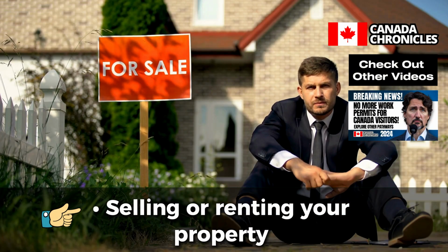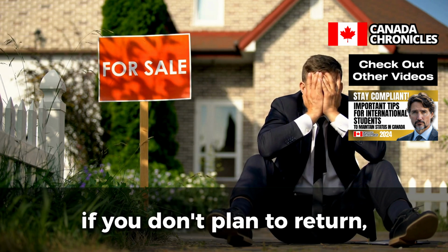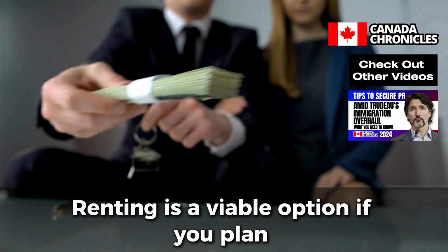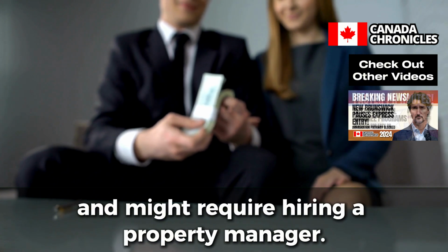Selling or renting your property. If you own a home, you'll need to decide whether to sell or rent it out before departing. Selling is often more straightforward if you don't plan to return, but it can take time to finalize. Renting is a viable option if you plan to come back to Canada later, but managing it from abroad can be complicated and might require hiring a property manager.